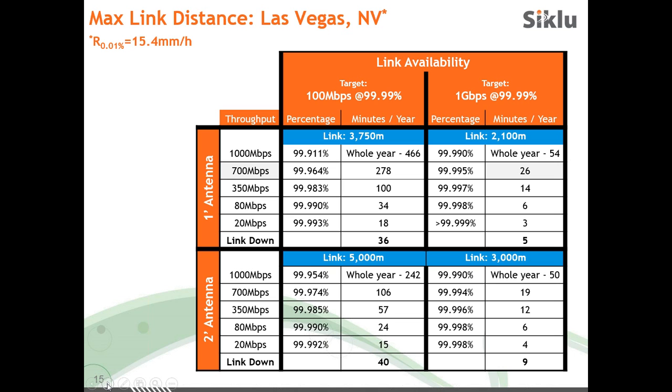So here are some indicative numbers about the capacity and the rain absorbance. I have a couple of examples about target availability and capacity versus throughput. And remember, we talked about adaptive modulation. If we see raindrops and the link budget drops, we can kick down the modulation. We will receive lower capacity, but on the upside, we can still maintain the link at very reasonable availability for very long distance. This is more than 2 miles, and this is actually 3 miles.